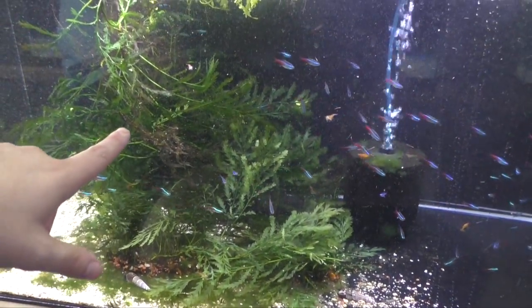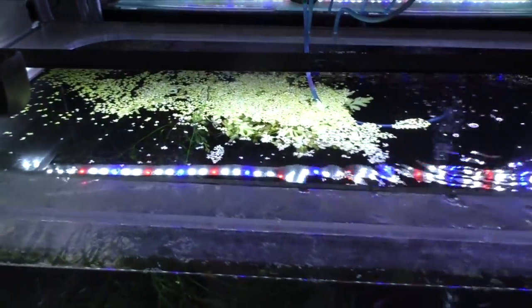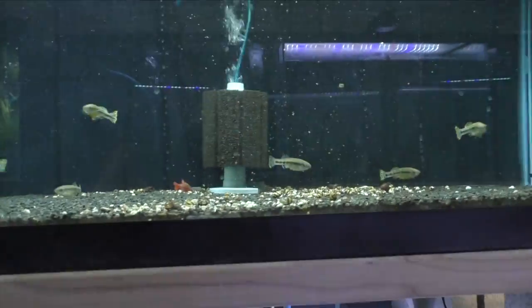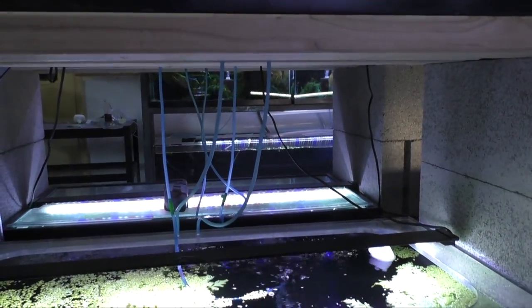And now what I'm going to do is I'm going to move a lot of this African fern or bulbitis into a tank with goldfish, because there's duckweed up here and I don't want to transfer the duckweed to the next tank I want to do. I want to move this bulbitis up here and give some shelter for these guys to protect their babies and things like that. So that's what I need to be doing.